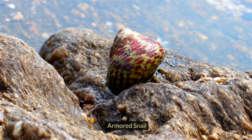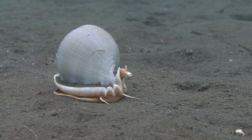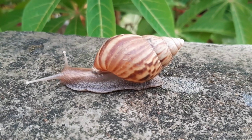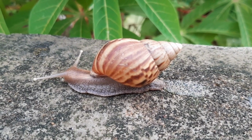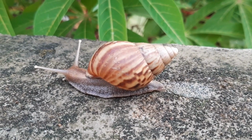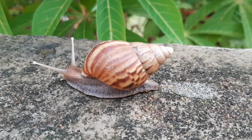Armored snail. There's no other snail in the world armored like the Chrysomallon squamiferum, which lives over hydrothermal vents deep in the Indian Ocean. It goes by quite a few other names, including the scaly-foot gastropod, scaly-foot snail, and even the sea pangolin. Today, its multi-layered shell structure is inspiring stronger materials, from airplane hulls to military equipment.